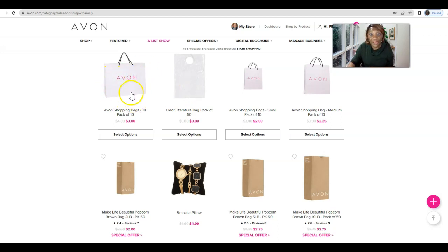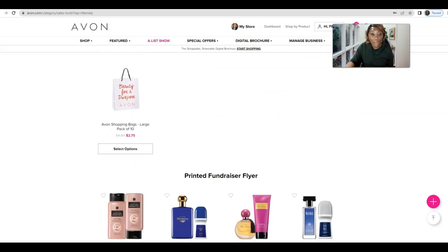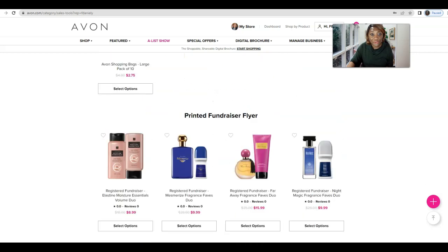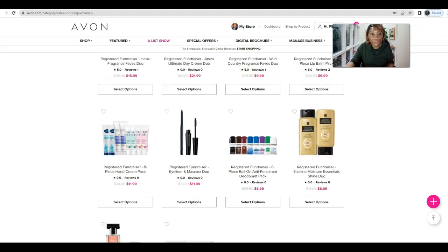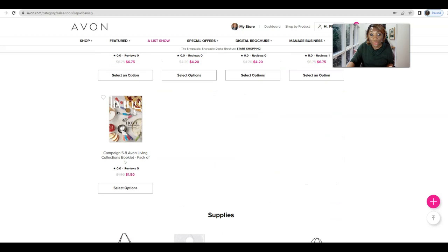These large shopping bags, these are extra large shopping bags. That's for people who have big orders. Like if someone orders some bubble bath or something like that, that's what those are for. Now these are actual brown paper bags that you can also order as well. You do get a lot more. They're called popcorn bags, and they're purchased in packs of 50. Okay. And then when you scroll down here to the bottom, you'll see here, these are all printed fundraiser flyers. So you can print these out if you have like an organization or something like that who's interested in doing a fundraiser.